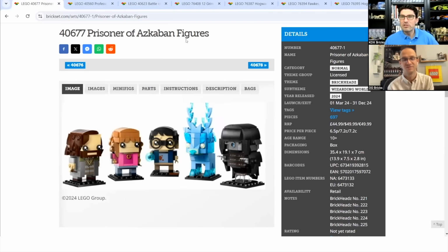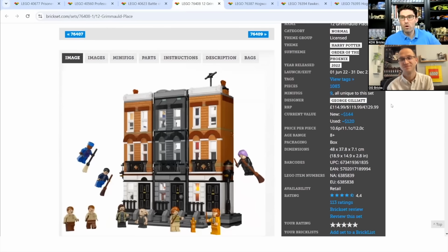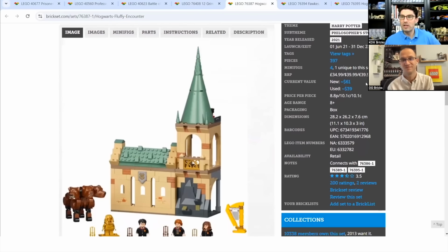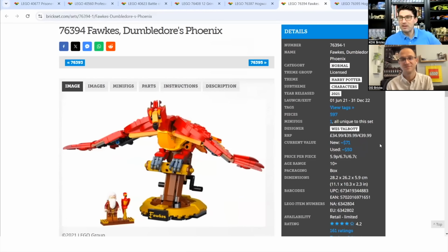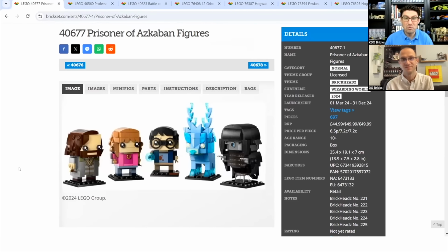But let's look at some recent Harry Potter sets. 12 Grimmauld Place, 120 to 144 already. It's been less than a year. Retired. Fluffy's Encounter retired in '22, 40 to 61. Fawkes Dumbledore's Phoenix retired in '22, 40 to 71. So there are actually some halfway decent Harry Potter sets out there that are doing pretty well early in retirement. And so I actually think this one is worth a look, but I'm waiting until it goes 40% off like all of last year's multi-pack Brickheadz.